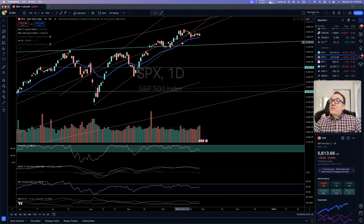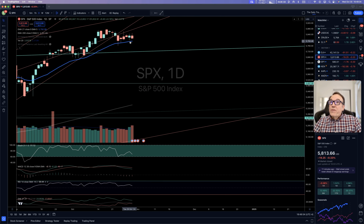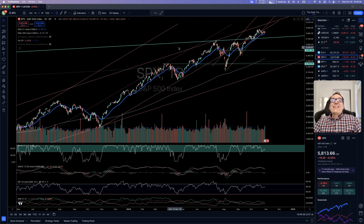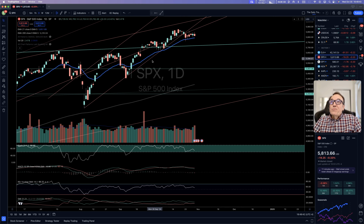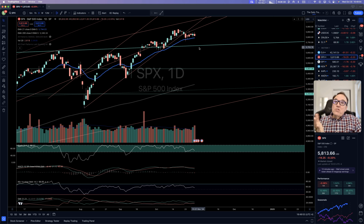S&P 500, not too bad. This one is going sideways. Still bullish from the moving average perspective. We are above. I cannot say we are bullish from the trend line perspective because we were in a bullish channel right here, and we have been outside for the past week. So this is not bullish. This is just going sideways. Stochastic is still above 60. This is not too bad, but it's not really bullish.